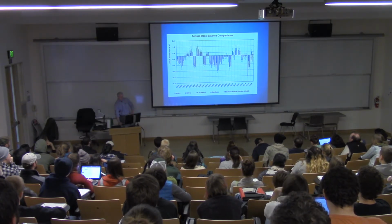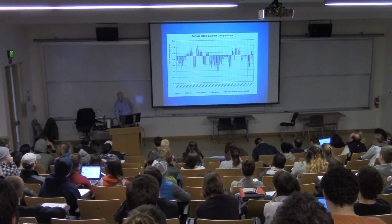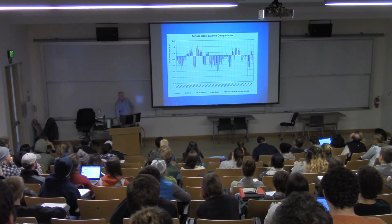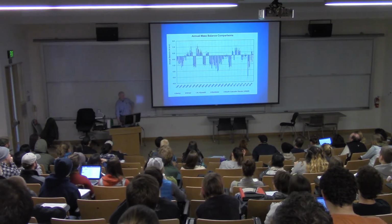And what you can see here, each bar is a glacier, and I don't know if you can see the whiskers from the errors associated with our measurements on there. That's a little difficult to see. I apologize for that. But when I started, the first 2 years were pretty negative. And again, that's the glaciers lost more in the summer than they had gained in the previous winter.